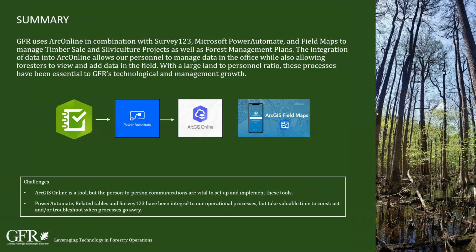So in summary, forestry is a long-term process, so keeping data up to date and accurate is critical. It is often that several years will occur from when we complete one activity project and when we need to pick up that data again and look at it a couple of years down the road.